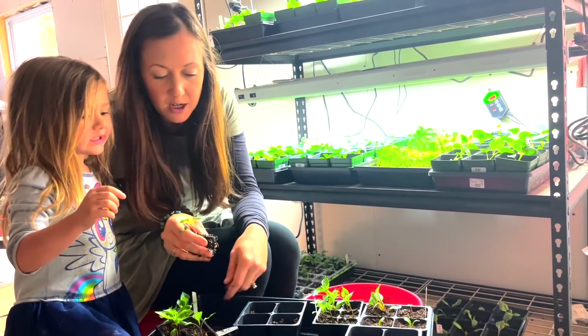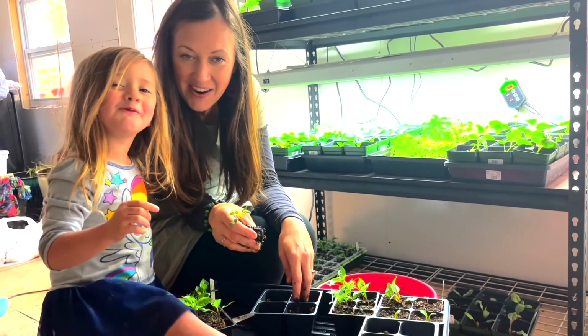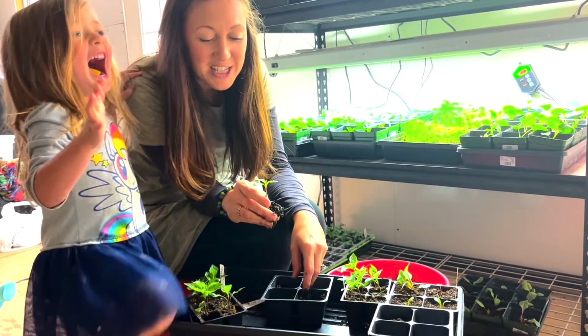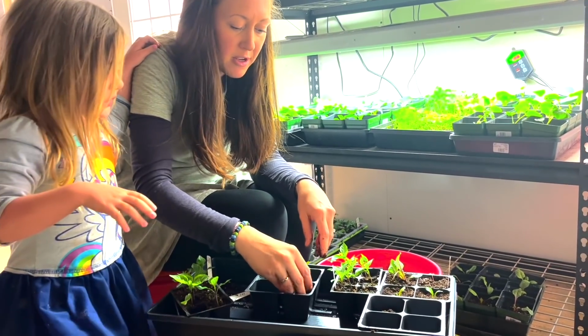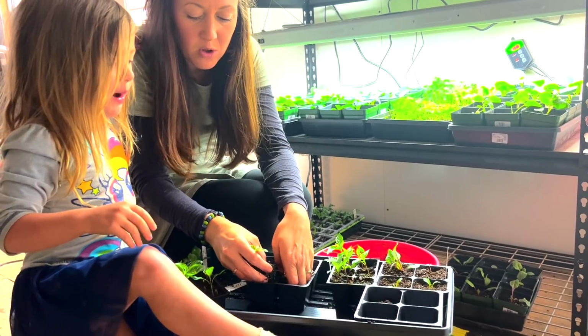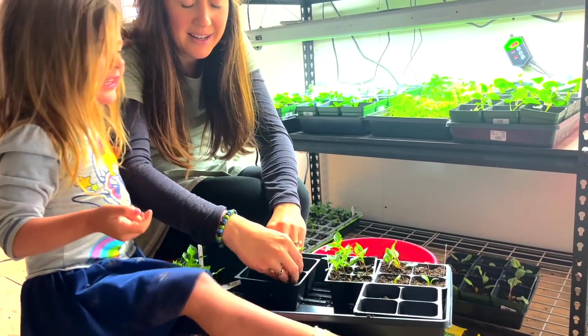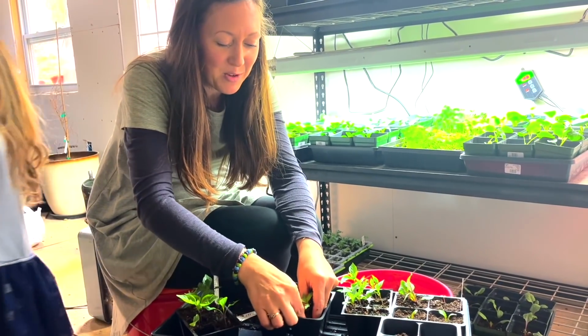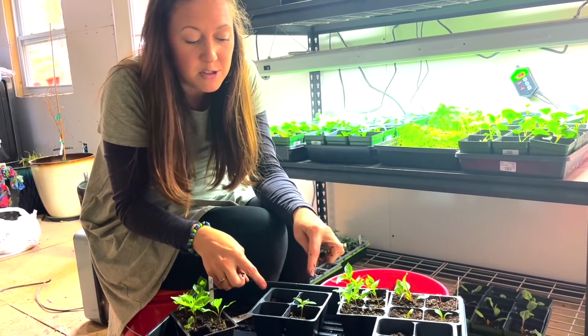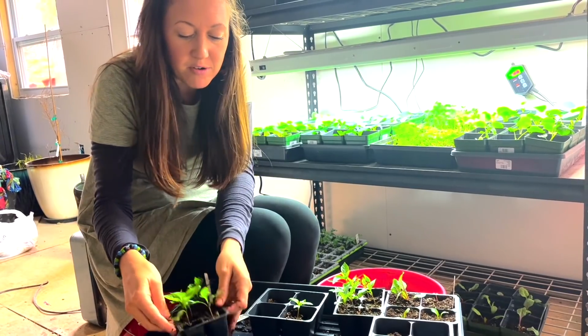Okay, so these are banana peppers, and these did really well. So we're just putting with the banana peppers. We're transplanting them. Again, like I said, we planted them two per cell, so we're just going to separate them out so they each have their own cell.